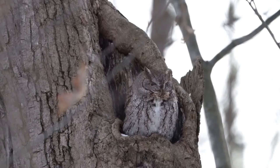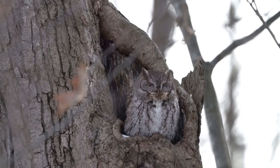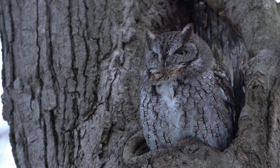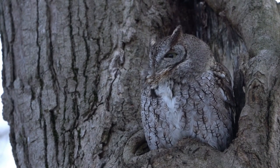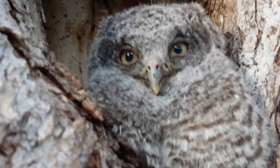When threatened, they adopt a behavior known as freezing, where they remain motionless and flatten their bodies against the tree trunk, further enhancing their camouflage. They can hold this position for long periods.